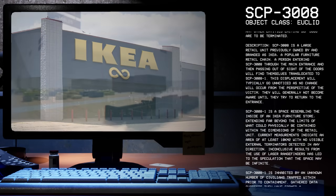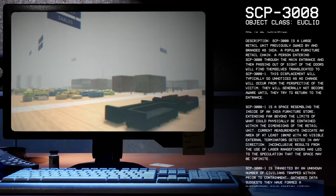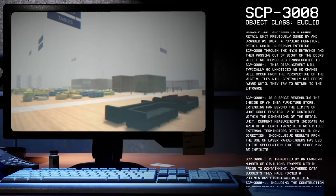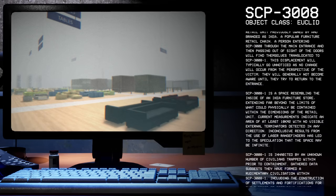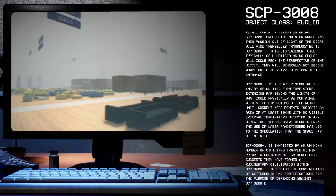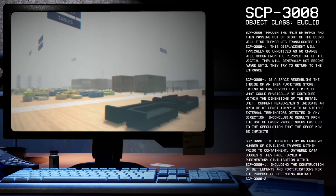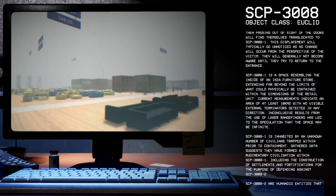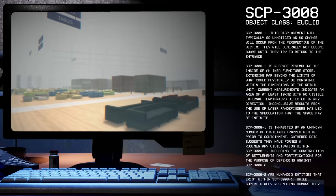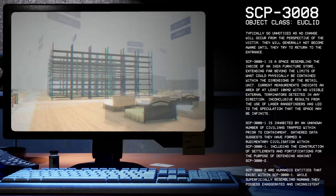SCP-3008-1 is a space resembling the inside of an IKEA furniture store, extending far beyond the limits of what could physically be contained within the dimensions of the retail unit. Current measurements indicate an area of at least 10 kilometers squared, with no visible external terminators detected in any direction. Inconclusive results from the use of laser rangefinders has led to the speculation that the space may be infinite.